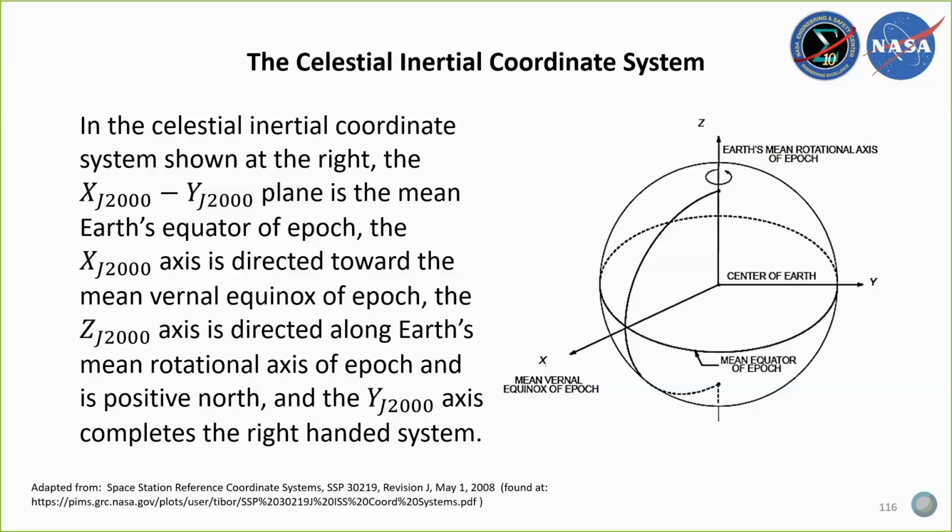Before we go into the derivations any more, we need to establish a coordinate system, because the key to all of this, and actually the key to the attitude transformation, is that we're going to define a number of vectors that are going to be useful to us. And then we're going to measure angles between them. It's really, really important for us to define all of these vectors within the same coordinate system. So what we're going to talk about here is something called the celestial inertial coordinate system. We'll revisit this when we get to attitudes.